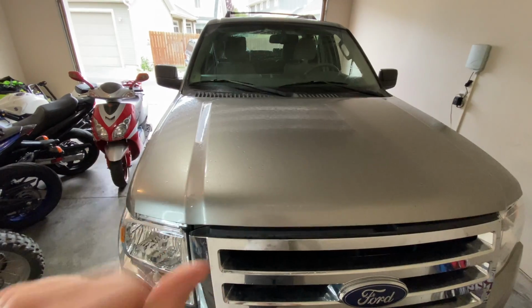Good morning, guys. It's the next morning here, and I went to O'Reilly's and picked up the new spark plugs, and it started raining, so I pulled the Ford Expedition inside before putting in the new spark plugs. So let's dive into replacing all the spark plugs and see if this fixes the misfire.